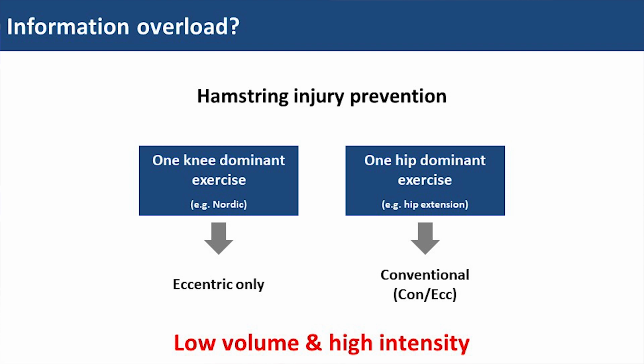And I've got the Nordic there as an example. If you have a suitable alternative, that's fine. But keep in mind the Nordic is probably the easiest exercise to apply and to make sure that it is eccentric only. It also has the most evidence supporting it.